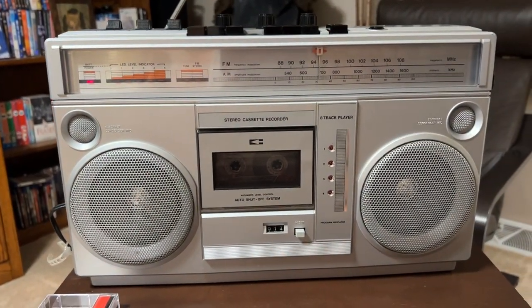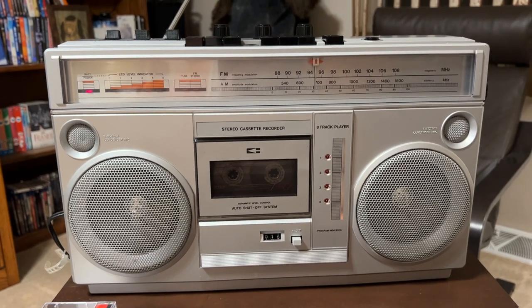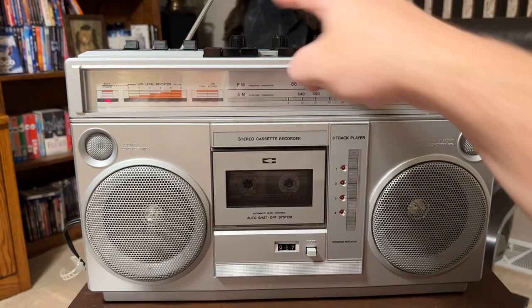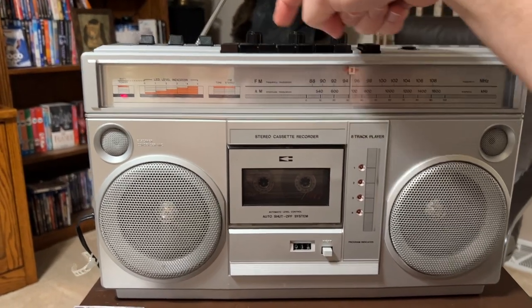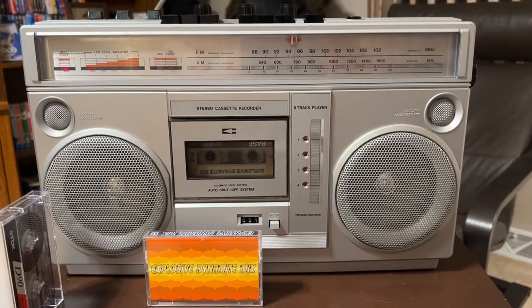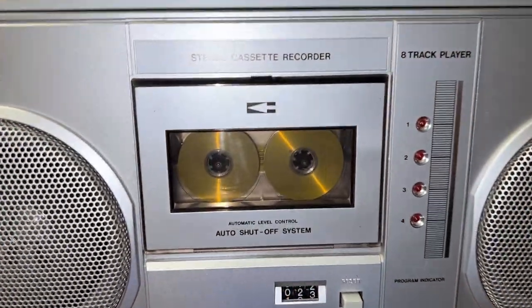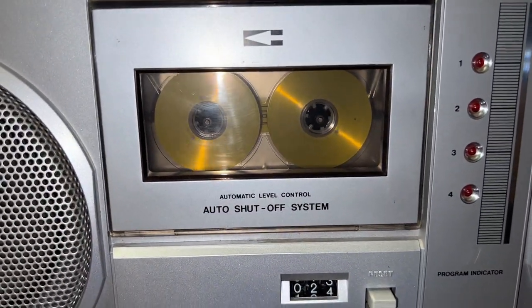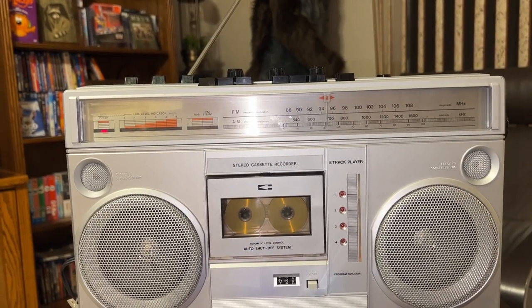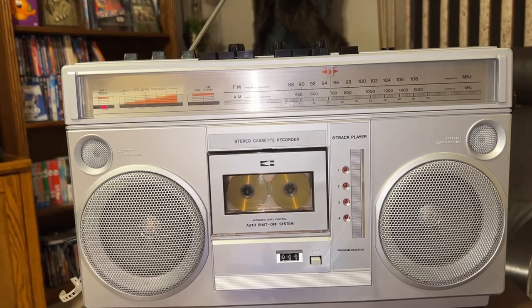I abandoned that because I forgot to press record while on the camera and it didn't show me recording it initially, so I went back and redid it. So I'll rewind that. Very stable tape speed and azimuth properly adjusted.